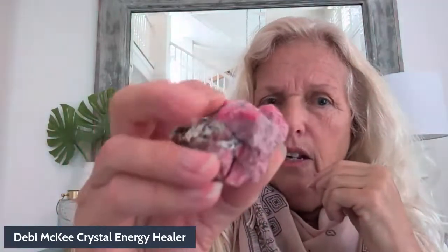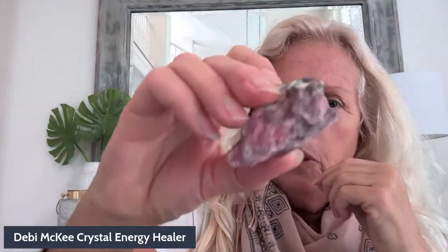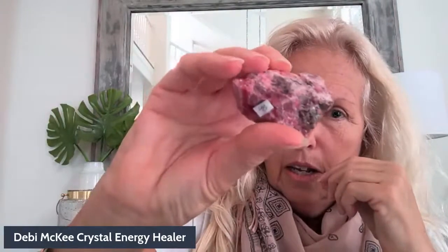So in the sacral, but also in the heart. That's why I like it for men, because it'll help open up their heart in a grounded way. Oh, there you go. Look at the pink on that one. Hey, nice. And there's some of the black. Okay, look at that. Awesome. And then here's another one. This one's a little darker, but these feel pretty darn amazing.